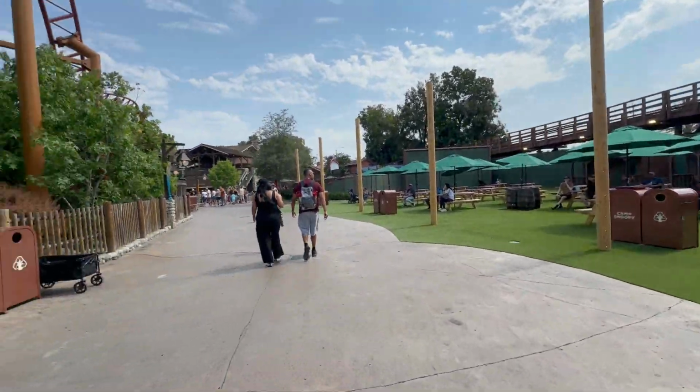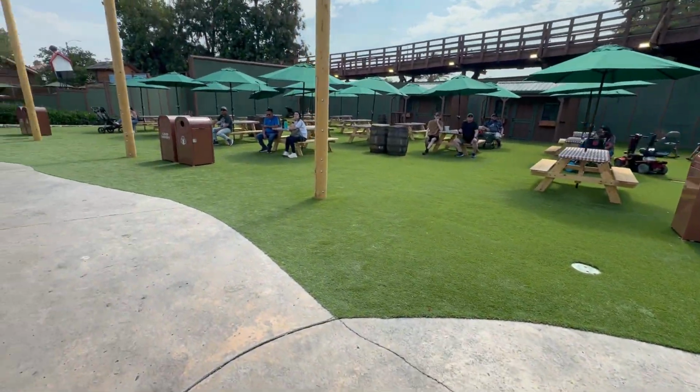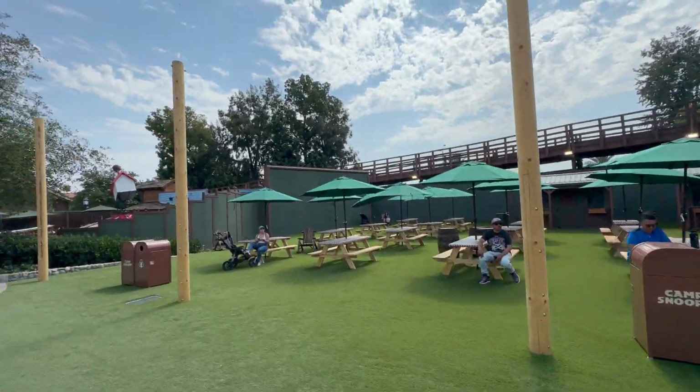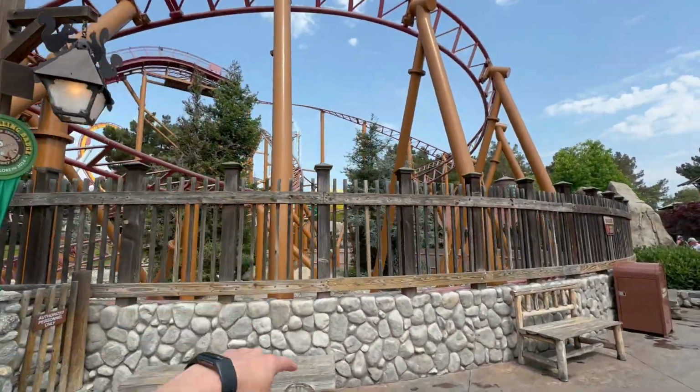And so Sierra Sidewinder is part of Camp Snoopy, and this whole area right here with the fake grass and the picnic benches is all new. I kind of like it. It's nice, wide open, it gives you extra seating. And of course we just got off of Sierra Sidewinder right here.